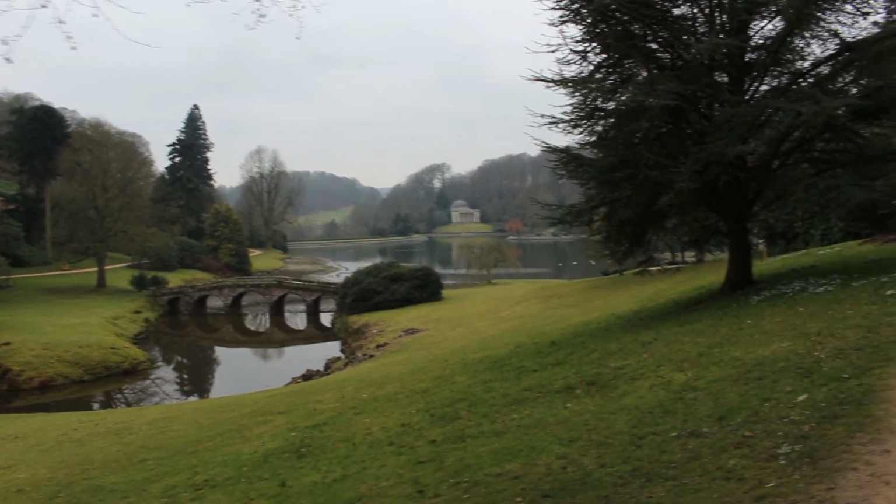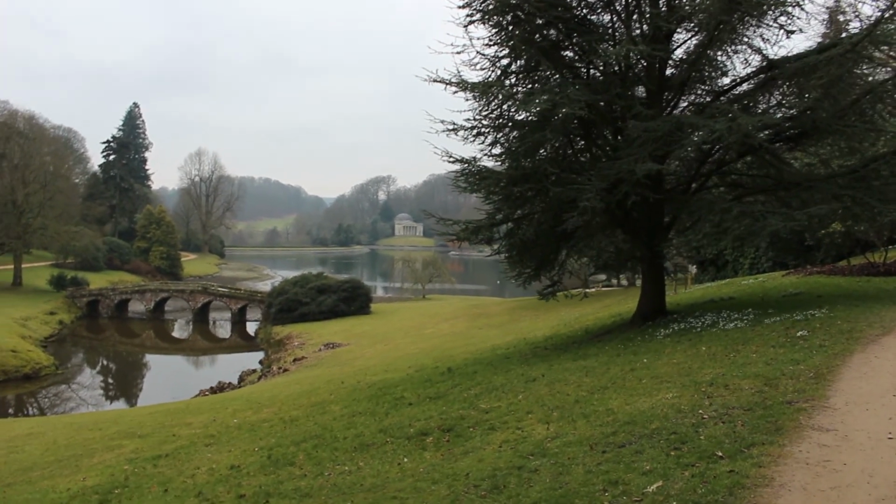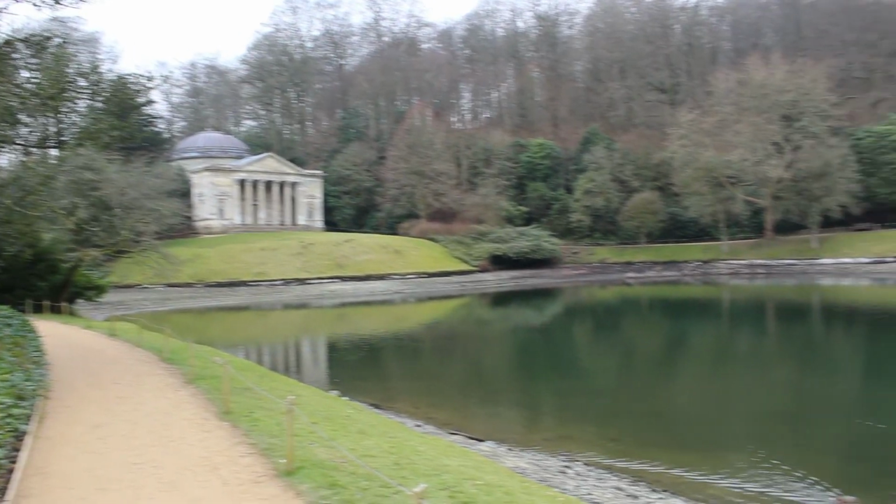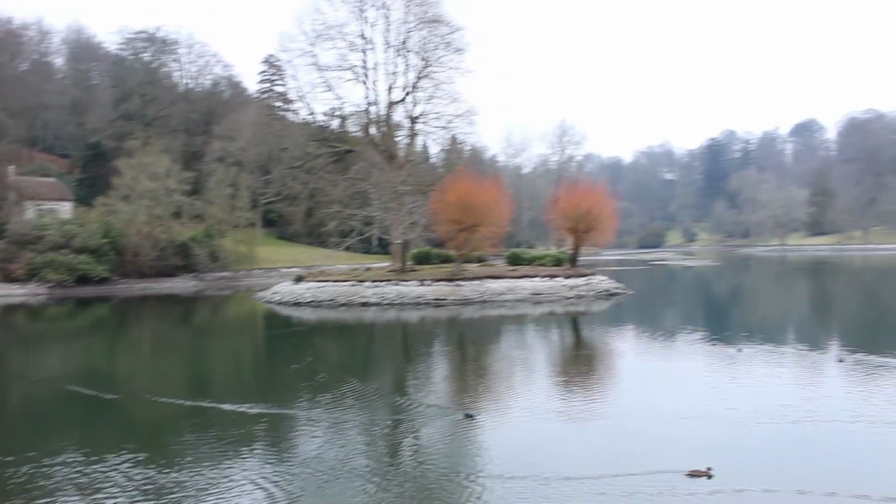You might remember that I told you in my last video, the morning talk one, that my father compared these gardens to the estate of Mr. Darcy. And sure enough, part of the 2005 movie Pride and Prejudice was shot at Stourhead.